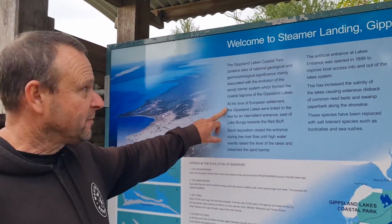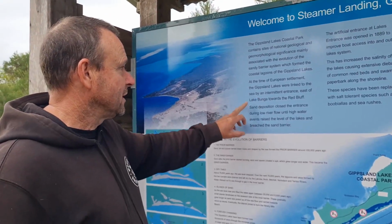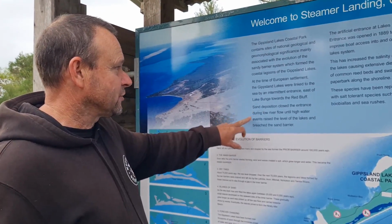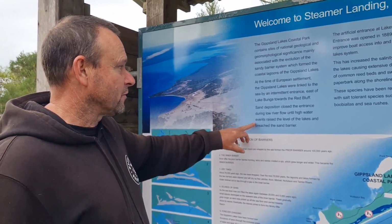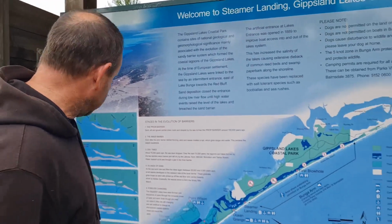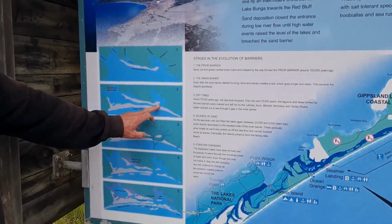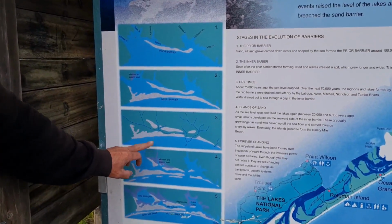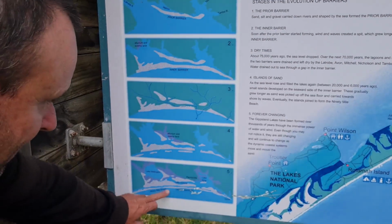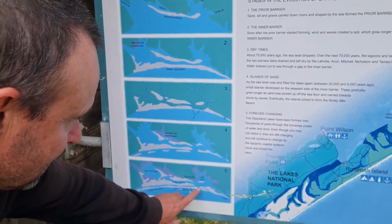So this area, at the time of European settlement, the Gippsland Lakes were linked to the sea by an intermittent entrance east of Lake Bunga and towards the Red Bluff. Sand deposition closed the entrance during low river flow until high water events raised the level of the lakes and breached the sand barrier. The sand washed through. So we started with just this, formed that inner barrier, which is where we're driving all through this, filled it all up, washed it all out, and then we started to get the second deposit. And then 90 Mile, and this is where we're tucked into about here at the moment. Yeah, in Paynesville down here.